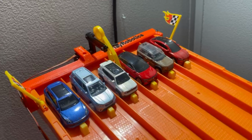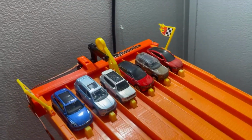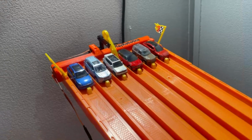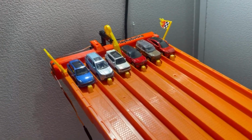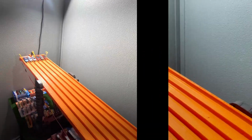Are we going to have a third winner like we did in the last race? Which, if you haven't watched, check it out. We kept getting different winners every time, so you just never know with this track. But we're going to send them down, and we'll see if we crown a winner or see if we get a third. Here we go.